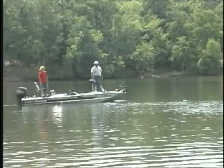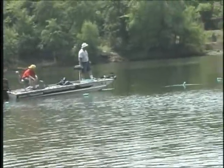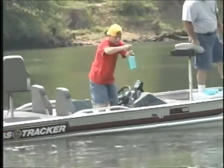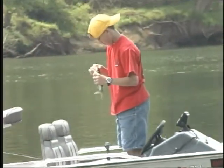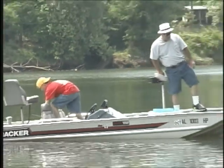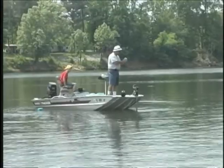Let's see if we can. Look at that, they got one. Oh, nice there. Yeah, it is. I'll try to get you up next to it. Let's see what they got there. Oh, got him. All right. Another little squealer. Fry them whole. Got another little squealer there. Let's see if Brian can get that knocked off the hook. Save the bait. All right.